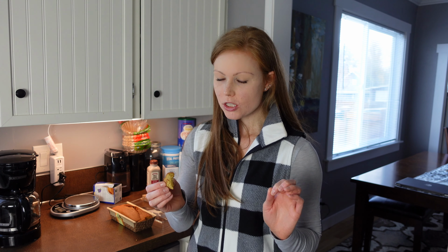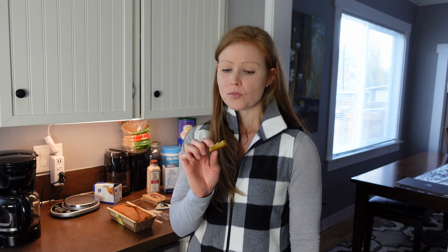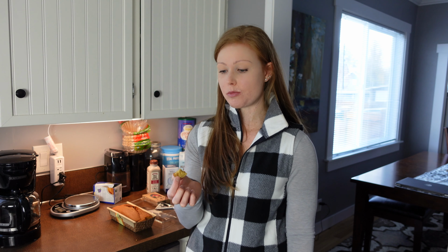Oh yeah, flavor is very pumpkin-y. So if you like pumpkin, definitely. Actually, this tastes just like pumpkin pie. So if you're a big pumpkin pie fan, you will love this. This is really good. I like pumpkin pie, but of course I can't really eat it because of what's in it. So this is a really nice option for me.